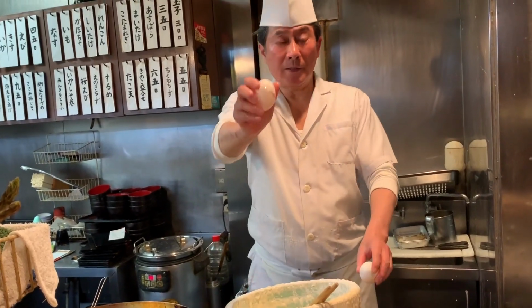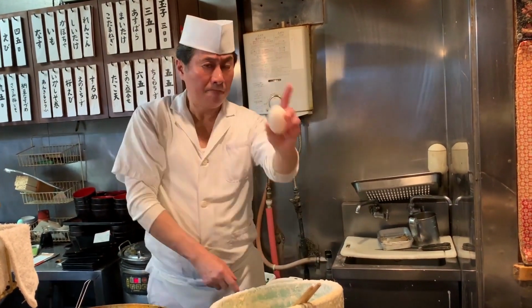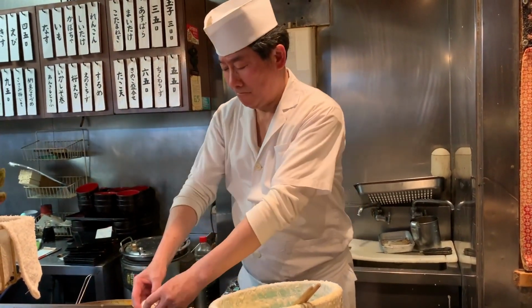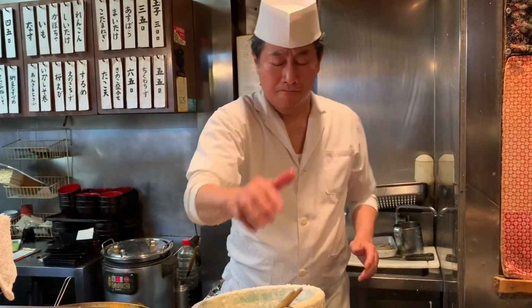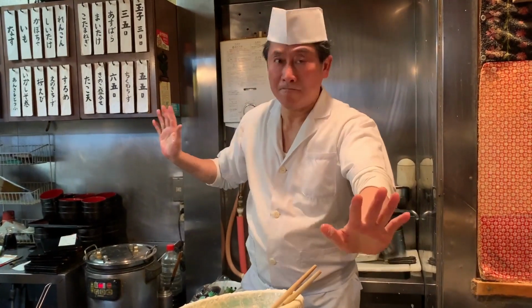This tempura restaurant is one of my personal favorites. It is in Koenji, just a few stops from Shinjuku. It's called Tensuke and is very famous for their tempura egg. The chef is the owner of the shop and is always extremely friendly, so if tempura is your go-to, come and find this lovely man.